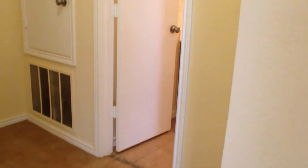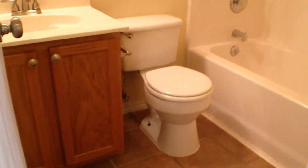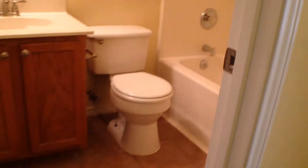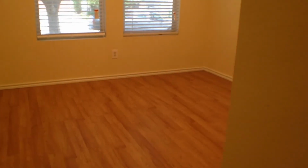The connecting hallway is ceramic tile, has closet and linen storage, and the guest bath is also ceramic tile, single vanity, tub shower combo with a tile look. Heat and air closet is located in that hallway and divides the 2 rooms. Bedroom number 3 is located at the front of the home, laminate tile flooring.